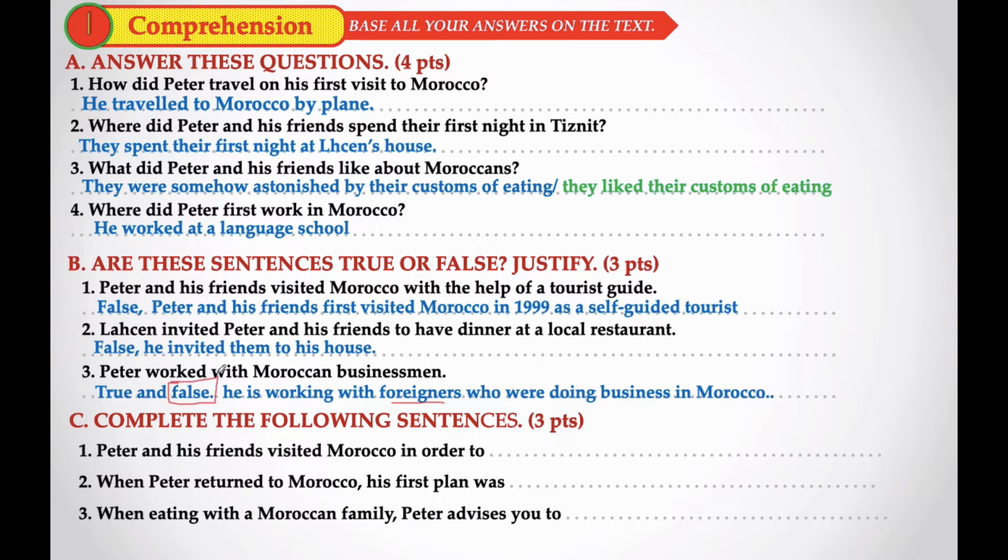Why? Because if we read this sentence, it's explaining just foreign people, not Moroccan people. And as I said, it's also true simply because we have a business in a particular place that needs to engage its people. In other words, we would say that Peter worked with Moroccan businessmen and, let's say, foreigners, not only Moroccan businessmen and not only foreign businessmen.